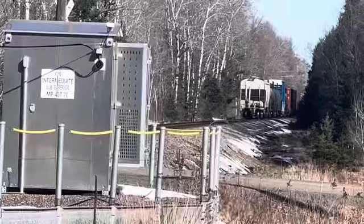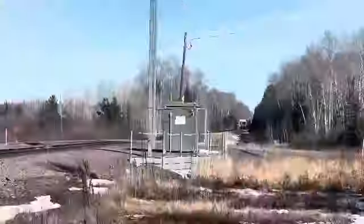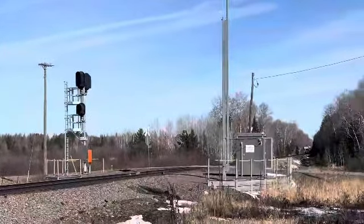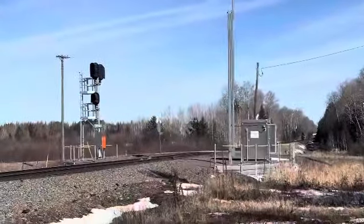Gevos, especially ET44ACs. Yeah, we use Gevos because they have the highest amount of horsepower. We like our horsepower performances.